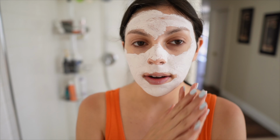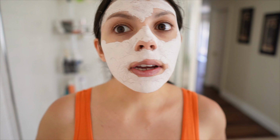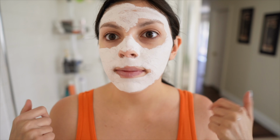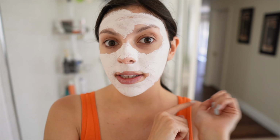Okay, so the 10 minutes is up. It dried on me a little bit, but it doesn't feel super drying, like stripping on the face. It's just like a clay mask, which is nice. So I'm gonna go ahead and rinse this off and then we'll get on into the second mask.